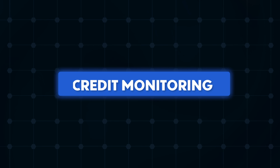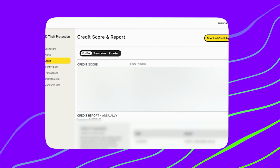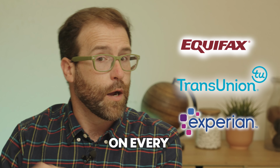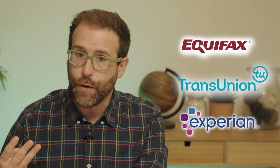Now for the meat and potatoes, credit monitoring. This is arguably the most important feature because it catches identity theft early before some asshole really has time to screw up your life. And this is where we see the first major difference. Aura monitors all 3 credit bureaus on every plan they offer. That means Equifax, TransUnion, and Experian are all being watched simultaneously, no matter which tier you pick.